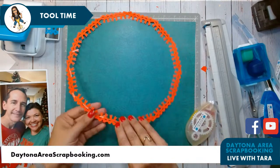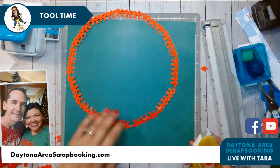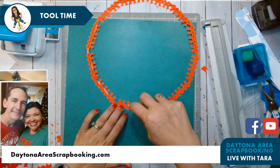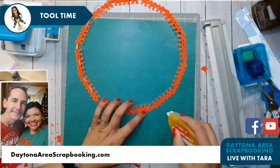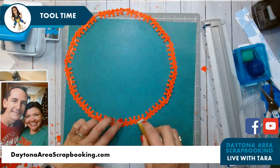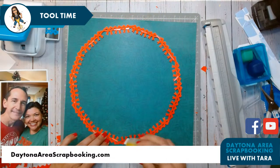Oh, I found a little doodad I forgot to clip off when I was going around putting my mini tape runner on. Thankfully, it's just one little strip, so it is really nice. You just have to find the widest part. I'm kind of mixing it up. I'm not really sure what the widest part is of this. Just keep going around.